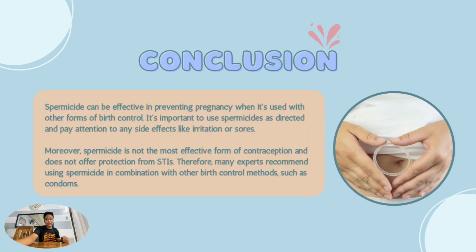So in conclusion, spermicide can be effective in preventing pregnancy when it's used with other forms of birth control. It's important to use spermicides as directed and pay attention to any side effects like irritation or sores. Moreover, spermicide is not the most effective form of contraception and does not offer protection from STIs. Therefore, many experts recommend using spermicide in combination with other birth control methods, such as condoms.